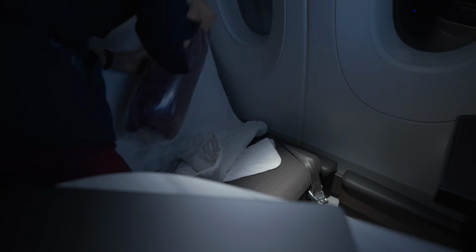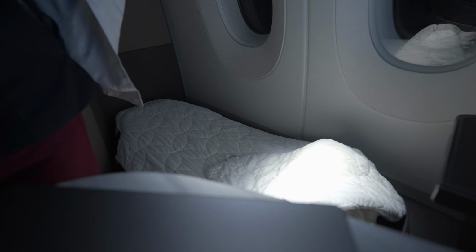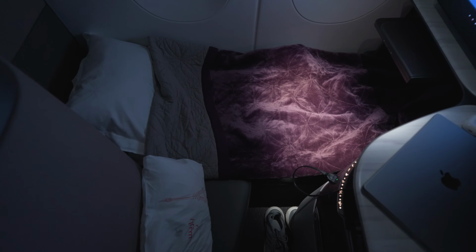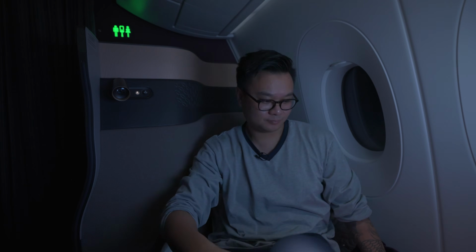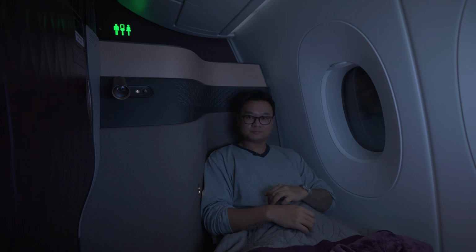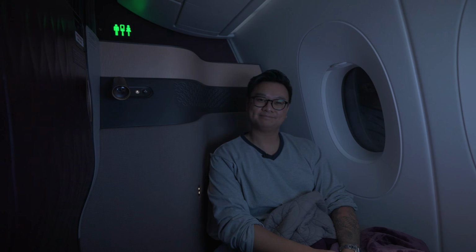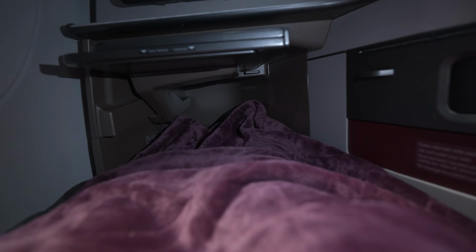Qatar Airways offers turn-down service and was proactively providing it. When the seat was transformed into a lie-flat bed, it was incredibly comfortable and spacious. The padding was soft and the bedding was plush and had a luxurious feeling. With the door closed, the suite felt incredibly private. As someone who is 180 centimeters tall, I found the footwell wide and spacious enough for me.